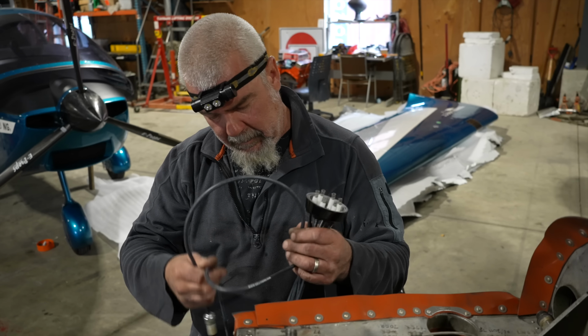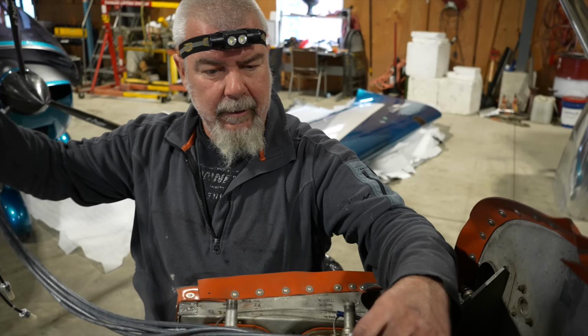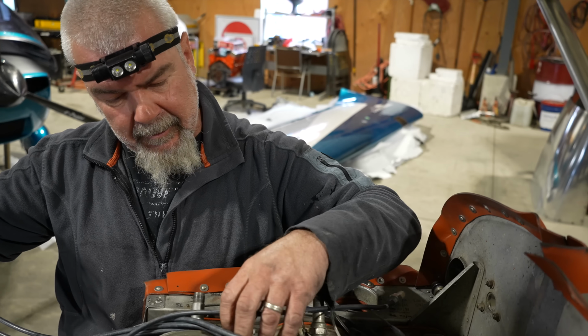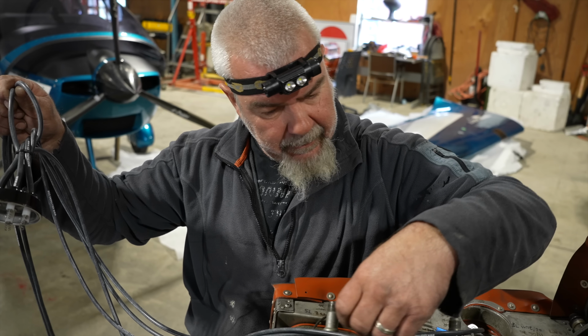That's a lot better harness than the one we took off. Nice. Harness is marked. Oftentimes it's right on the cap. With this one, they're on the leads there. So we just pick out which ones go where. And they're usually cut to length already.